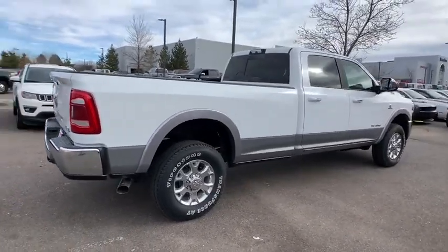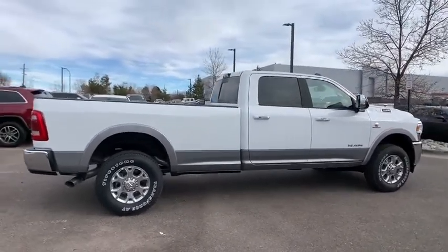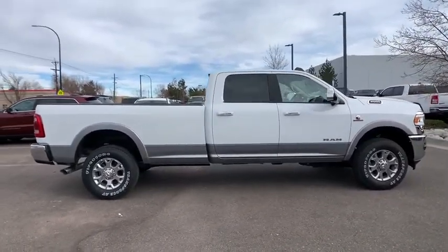mirrors, power retractable mirrors. This isn't just a vehicle, it's an experience. So stop in for a test drive today.